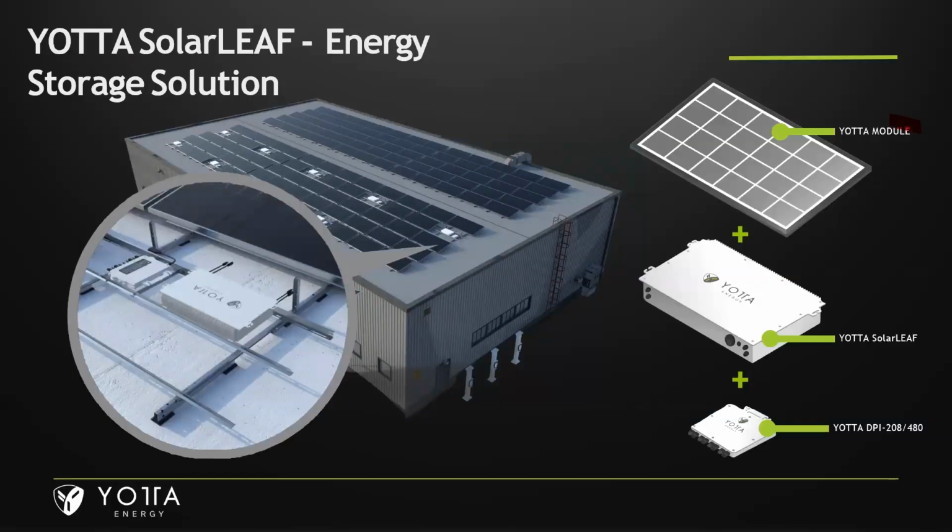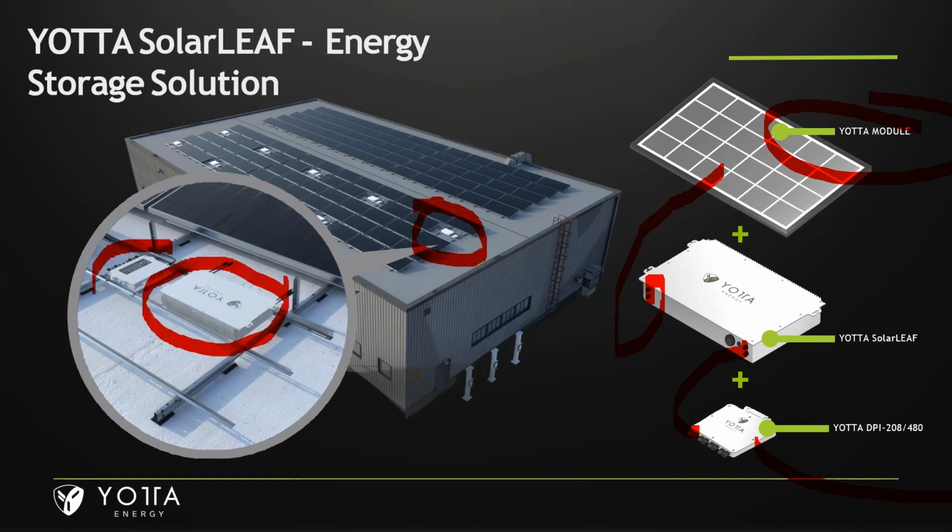Okay, so in review, what we're looking at here is, again, the Yotta module. The Yotta module will plug directly into the SolarLEAF. SolarLEAF has an output that will go into the Yotta DPI. The Yotta DPI will then go out into the electrical system, the electrical box. As you see here from this picture as well, the racking, ballast mount, the SolarLEAF on that racking, the DPI adjacent to it, and then the module covering all of that, all living in harmony on the roof.